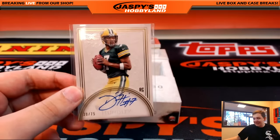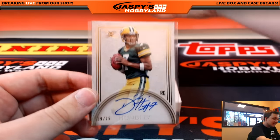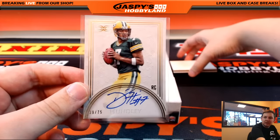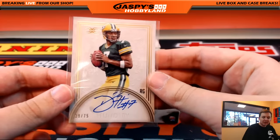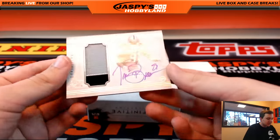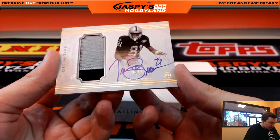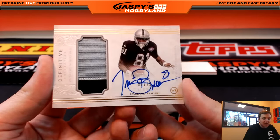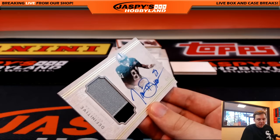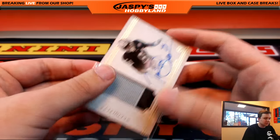This stuff is ridiculous, guys. I mean, seriously? Wow. That's a 1-1 right there, guys. Packers, Adam. Hit this one early. This is a nice one. Tim Brown. 3 out of 25, 2-color patch auto. Nice hit for the Raiders. Going out to James.